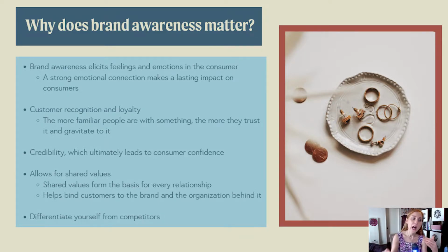So brand awareness can help you make that emotional connection with the customer that's going to get them to ultimately make a purchase. Brand awareness can also help boost customer recognition and loyalty. The more familiar people are with something, the more they will trust it and gravitate toward it. Again, jewelry, yes, there's low price jewelry, but a lot of fine jewelry is not necessarily an impulse buy. I don't know which category all the attendees are today in terms of jewelry pricing, but typically it's not an impulse buy. And the more trust you can earn with your target customer, the more ready they will be to spend with you, to give you their credit card or however they're making payment with you.